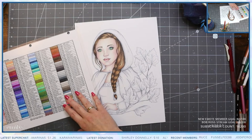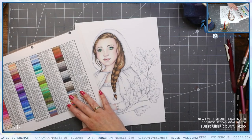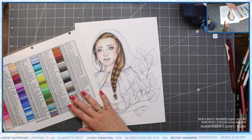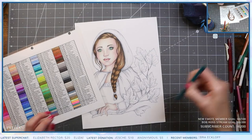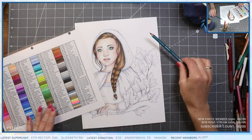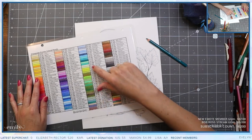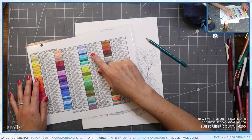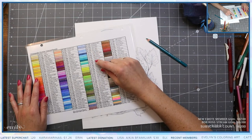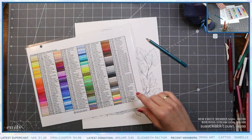Let's see, PC105 for cobalt turquoise. Did I get, no, that's parrot green. Oh, I must have cobalt turquoise out already. I do. All right, cobalt turquoise. And let's do aquamarine. Yeah, why don't we do that? Cobalt turquoise, aquamarine, and light aqua. Those are all really pretty colors. I like that a lot.